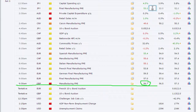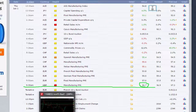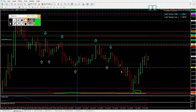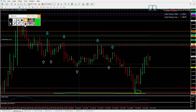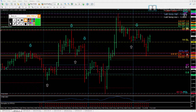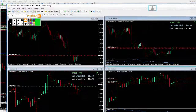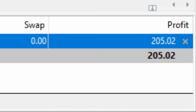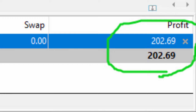But do remember, as technical traders, we look at statistical levels to enter. As I've always mentioned, news is like the fuel in the car. The technicals tell you the direction in which the price is to go. Right, so let's see in terms of the 1 hour time frame and our account at the current moment: we're just a little bit over 200 pounds up, as you can see over here.